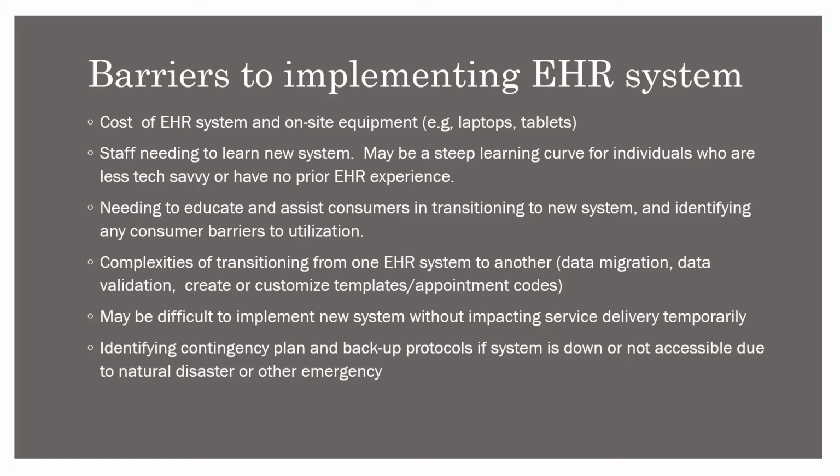Also, taking into account the complexities of transitioning from one EHR system to another, if that's the case. So things like data migration, data validation, creating or customizing templates and appointment codes. Again, not barriers, but challenges in implementing a new system. And likewise, if a particular facility has always had paper charts and now they are moving to a system with electronic health records, then needing to figure out things like, are we going to scan those records into the new EHR system? Or will we keep paper files until it's the appropriate time to destroy those? So just thinking about these sorts of things.